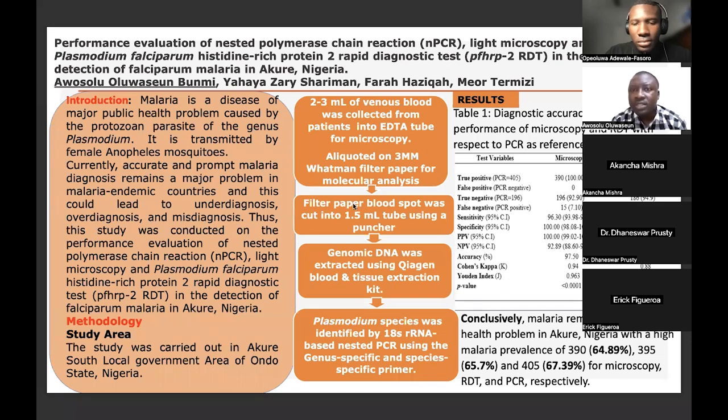The results: Table 1 here shows the diagnostic accuracy and the performance of microscopy and RDT with respect to PCR as a reference standard.